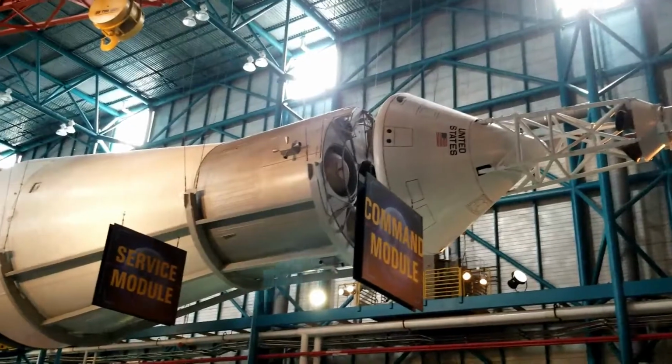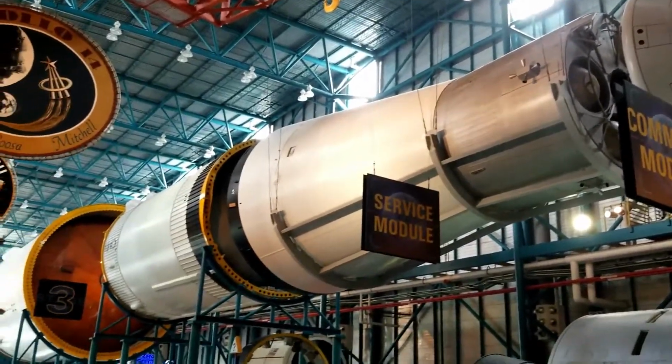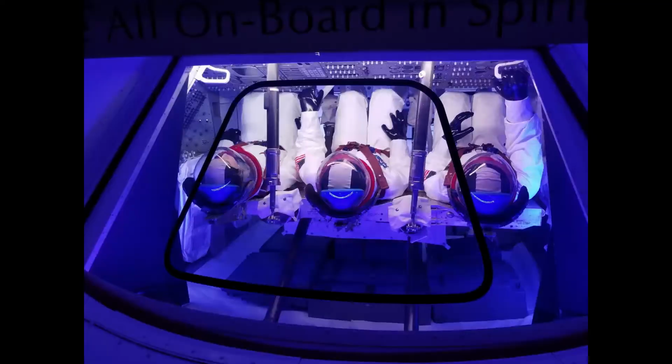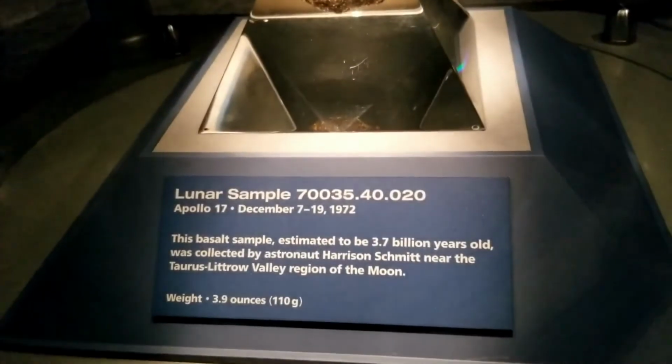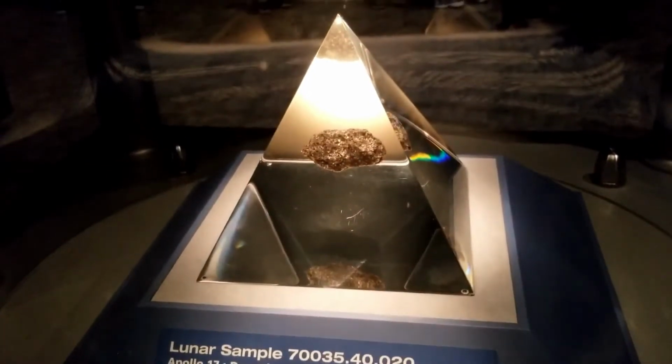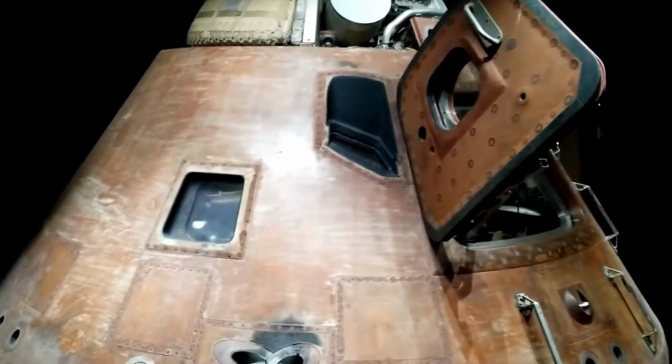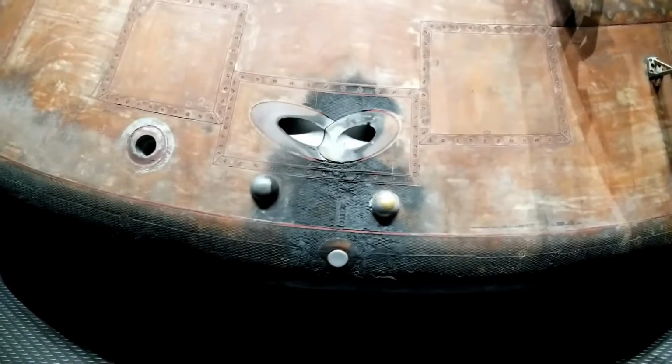This is the command module and the service module of the Apollo spacecraft. This commemorates Apollo 1, in which the crew was killed in a fire during a test run. A little moon rock samples. And this is an actual Apollo capsule that returned to Earth. As you can see, the scorch marks all around it.